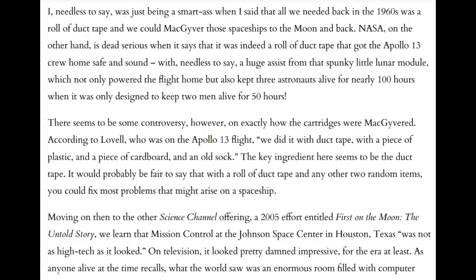With, needless to say, a huge assist from that spunky little lunar module, which not only powered the flight home, but also kept three astronauts alive for nearly 100 hours, when it was only designed to keep two men alive for 50 hours. According to Lovell, who was on the Apollo 13 flight, "We did it with duct tape and a piece of plastic and a piece of cardboard and an old sock."